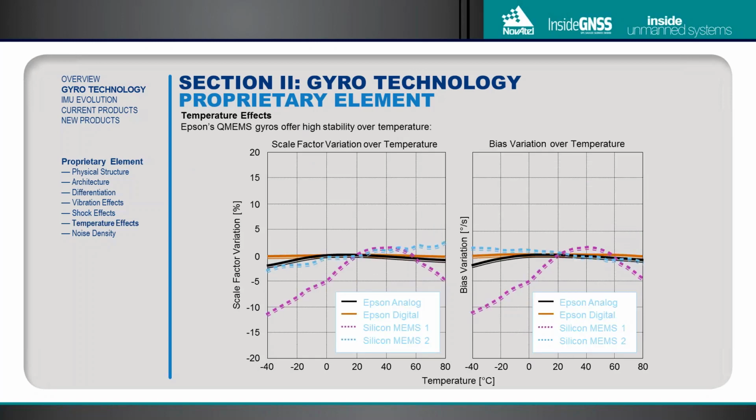Performance over temperature, certainly for longer term positioning, is extremely important. What we have shown here on the left side, the black and orange, is the same Epson IMU. However, one is uncompensated and the other is compensated. What you'll notice, even without compensation, is that you still have a fairly flat bias over temperature. And this is, again, fundamentally because the quartz offers a much more stable temperature profile than some other technologies.